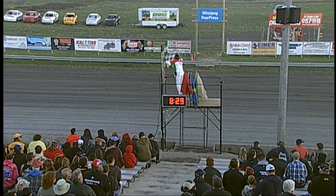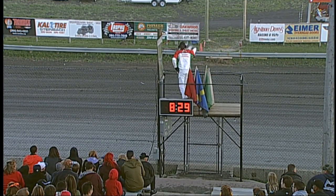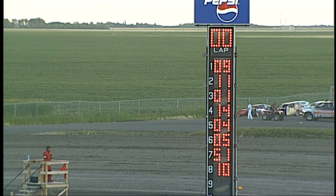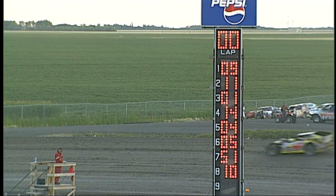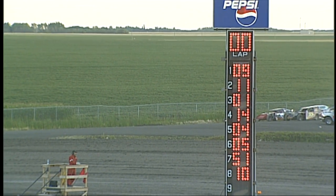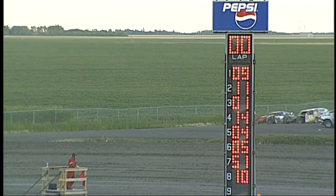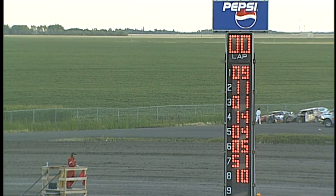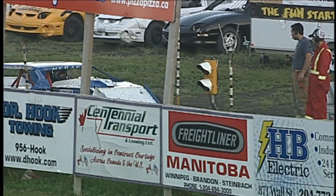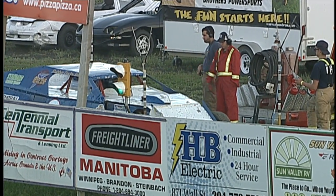Second spot going to the 11 of Denver Nicholson out of South Dakota. We're not sure exactly where in South Dakota. Looks like maybe Veblen, South Dakota, or Vebla. But at any rate, the 11 of Denver Nicholson out of South Dakota unofficially taking second, and third in the Miller Racing Engines A1 Environmental, Superior Asphalt A1 is Ian Russo.